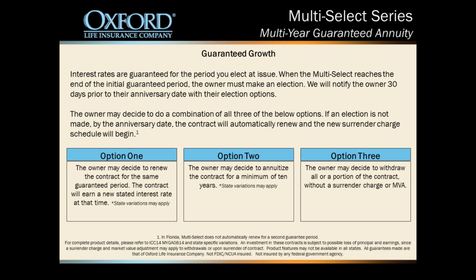So I just hope that if you're not already familiar with us, that you leave here today knowing that Oxford Life has a really competitive multi-year guarantee, time in, time out, going to be some of the best rate and some of the best features available for you and your client.